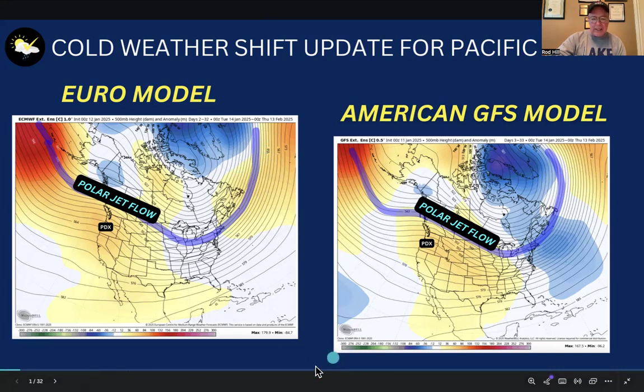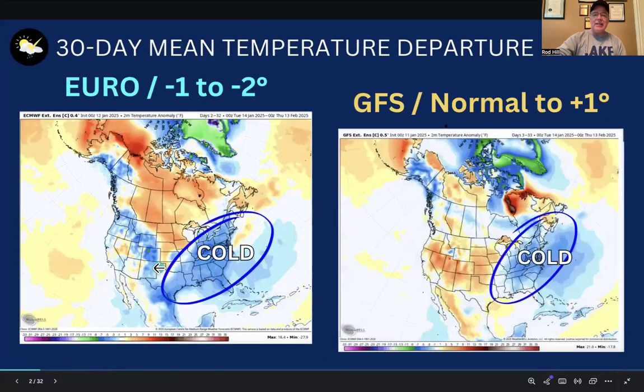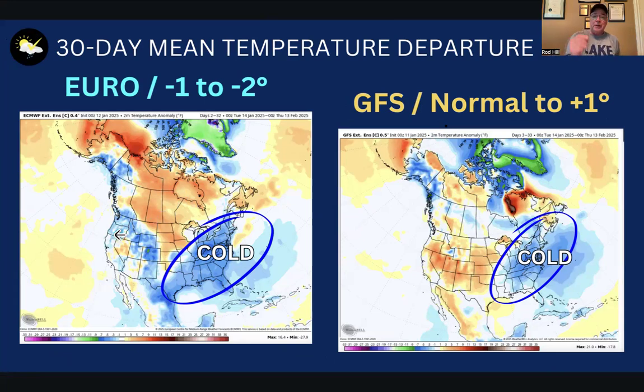Now, let me go ahead and show you the temperature data that goes along with the two models I just showed you. Again, these are 30-day anomalies out through the 12th day of February. So the European has in blue, they like the Pacific Northwest, the European model being a degree to 2 degrees colder than normal, which would be a pretty good shift from what we're seeing, but not as cold as what I had been seeing a couple of weeks ago when I started to talk about this. Now, the American GFS model, despite the fact that they both have identical upper flow pattern anomalies, likes much of Oregon being above normal. And it shows Portland, Seattle, down to Eugene, here on the west side of Oregon and Washington, basically with a normal temperature.